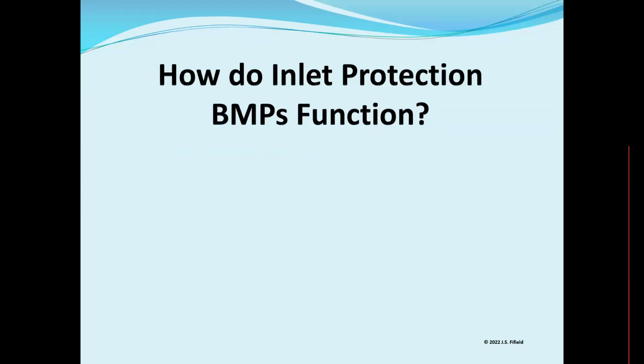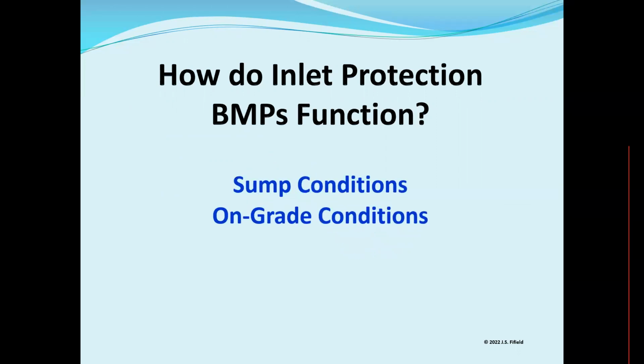So how do inlet protection BMPs function? Let's take a look at that. On a subdivision, you have two conditions. You've got sump inlets or you've got on-grade inlets. Take your choice. And you probably have some area drains too. But basically, those are our choices.